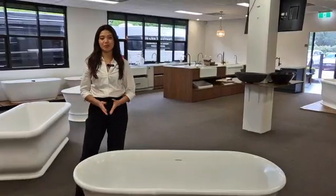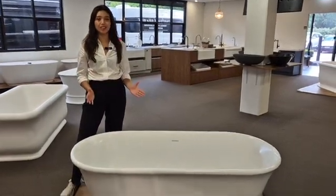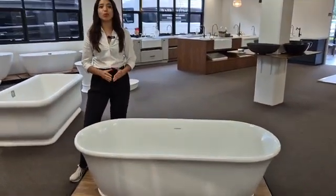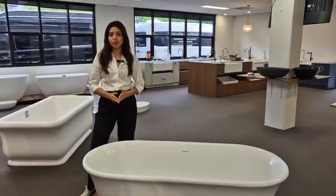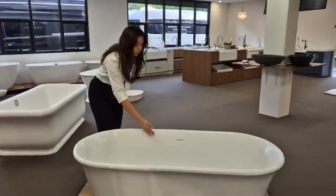Hi everyone and welcome. Turner Hastings are excited to present to you our new Titan Cast bath range, now with an integrated overflow. That means that all our Titan Cast baths, except for the Blanche bath, now come with an integrated overflow. So I'll just point over here.